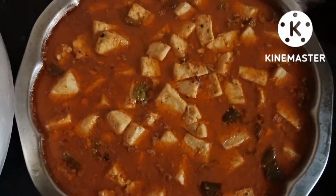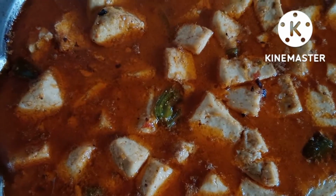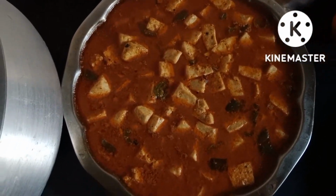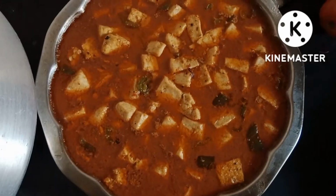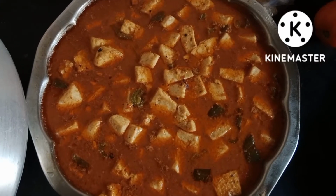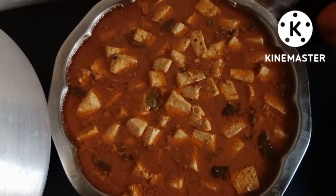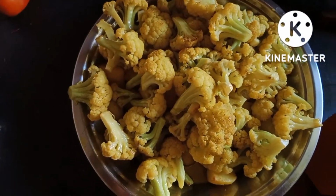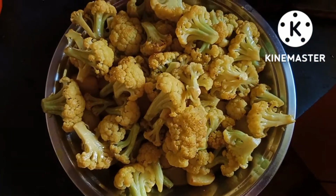And here we have paneer. All these dishes have been single-handedly prepared by my wife, who is tirelessly cooking since the morning. Hats off to her. And here we have the cauliflowers, which will again be turned into a fry or a kind of a curry.